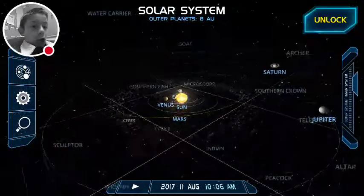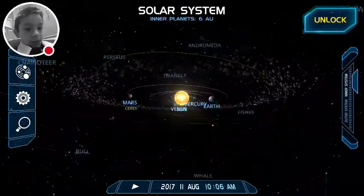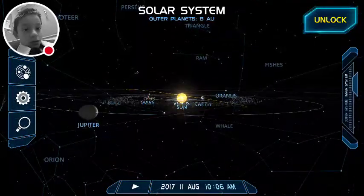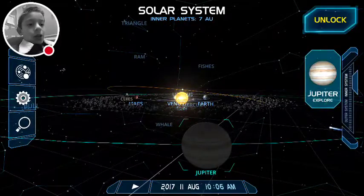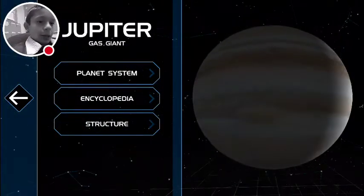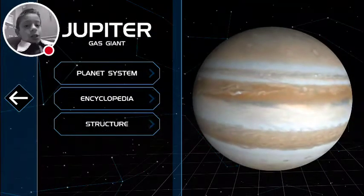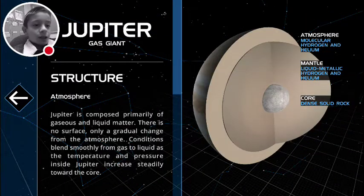Now we're going to the outer planets, and it's going to be the last planet. Okay, here's Jupiter. Where's your Great Red Spot? Let's see its core first. I love the core. Okay.